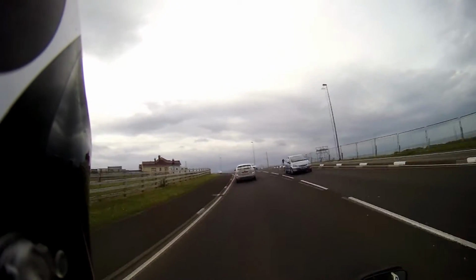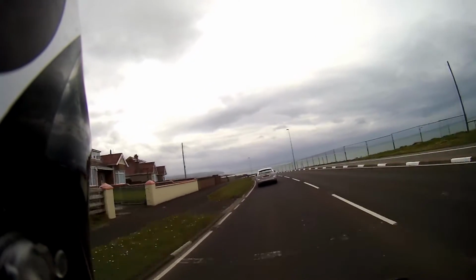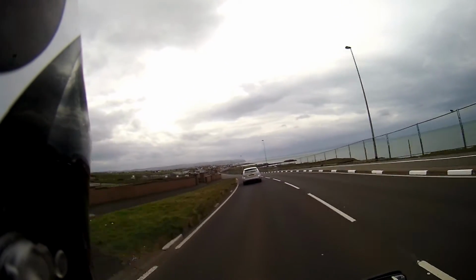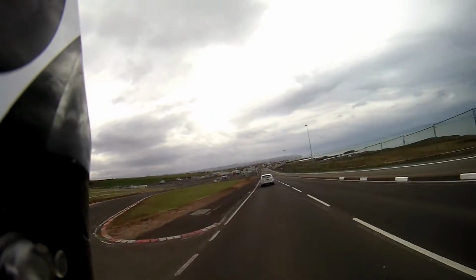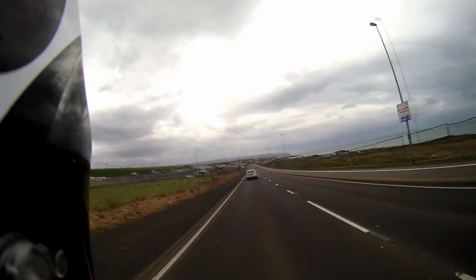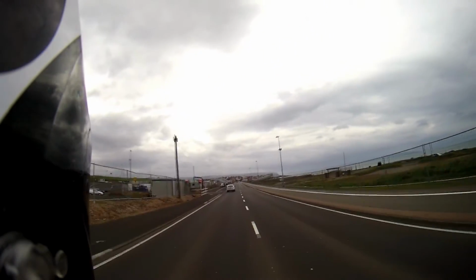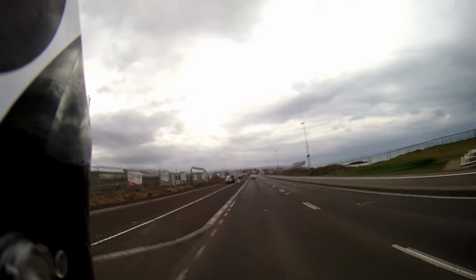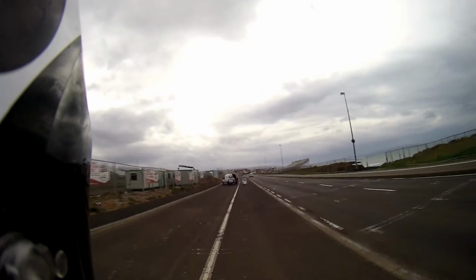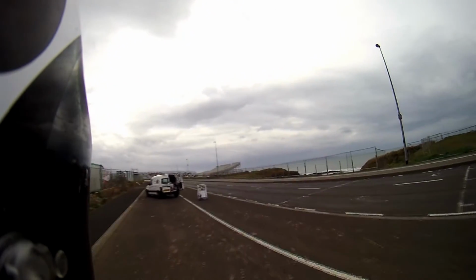And this is into the last chicane, left hand. And there are a lot of races won and lost on that one section there. And that's it. That's the start and finish. And that's one lap of the Northwest.